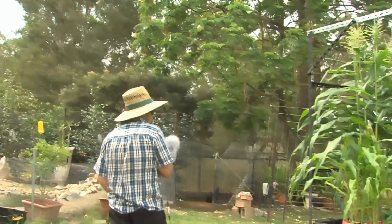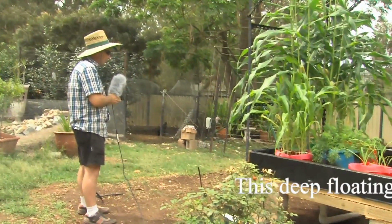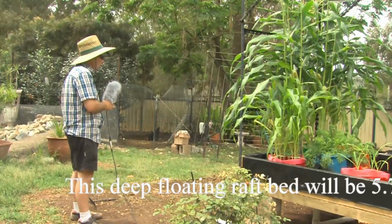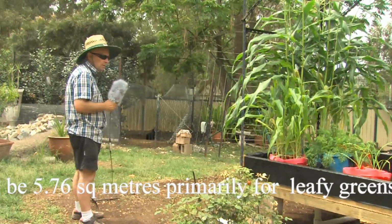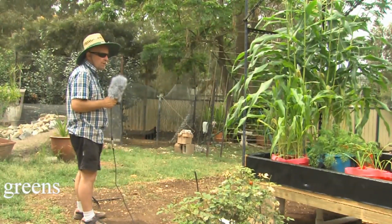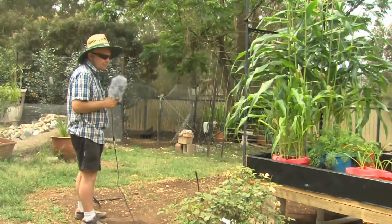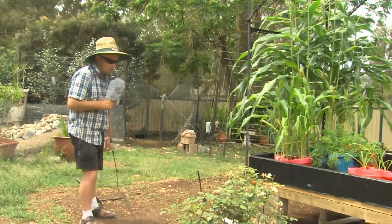The bed that goes in here, which will predominantly be deep water culture, floating raft, is 4.8 metres long and 1.2 metres wide, same width as that one, which basically makes them the same width as an IBC. An IBC is 1.2 metres by 1 metre. I think I've said that a couple of times in other videos, but it's worth repeating.